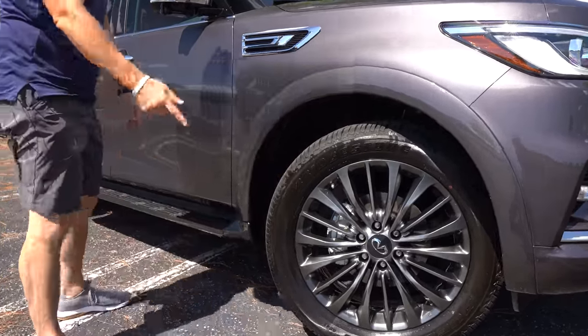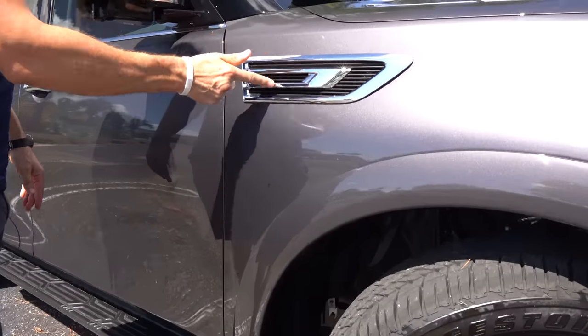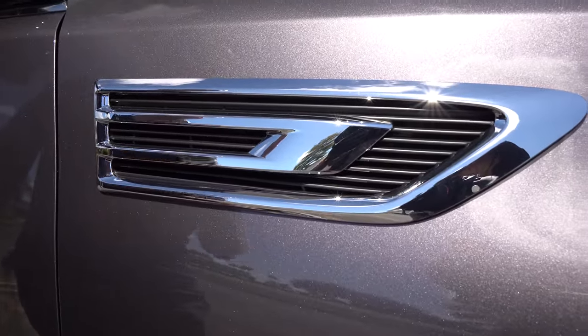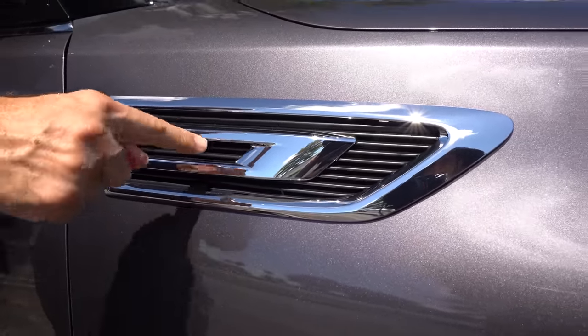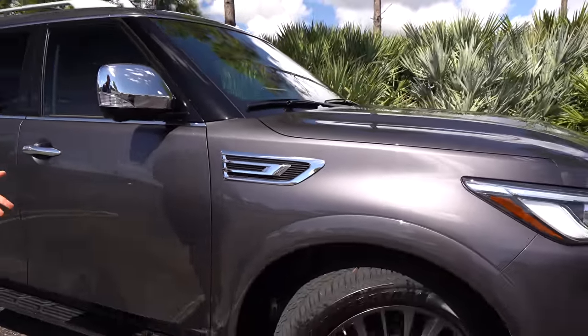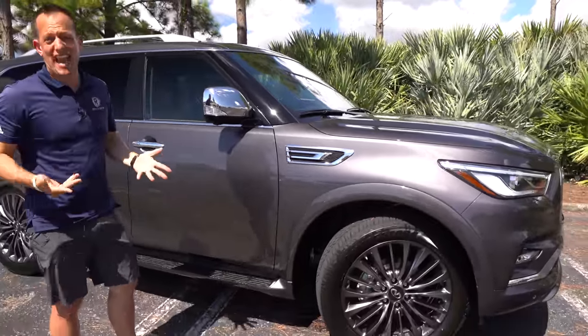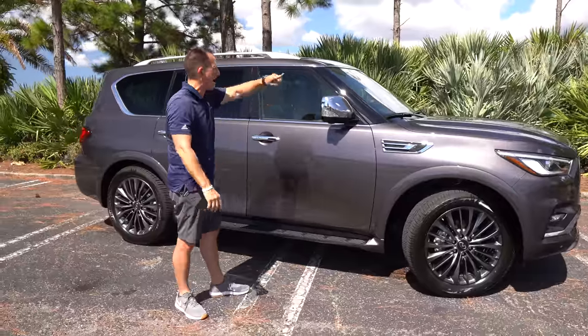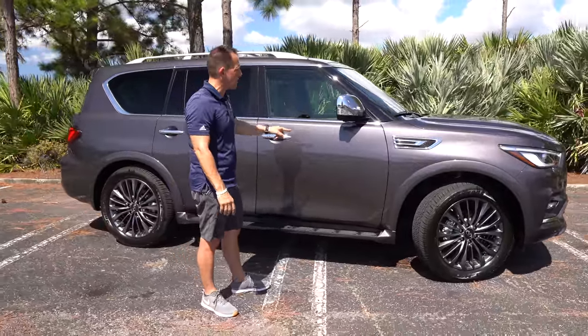Now, coming down the rest of the fender, we do have functional side vents with the chrome finish. It would have been nice if they were able to take the V8 badge and integrate it into this side feature. Not only because it's functional, but because guess what? We got naturally aspirated V8 power. Chrome finish on the mirror caps. We got 360 degree cameras.